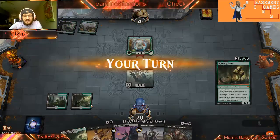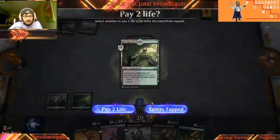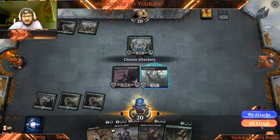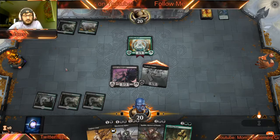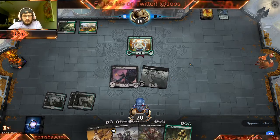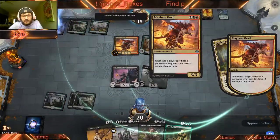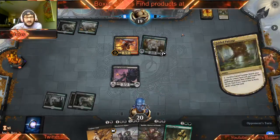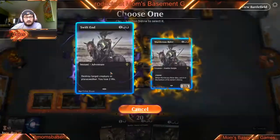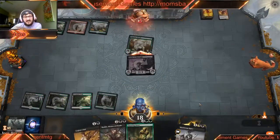Alright, cast that Paradise Druid you just found. Play this Order of Midnight, and then swing in for 1. Opponent's down to 19, we'll keep passing the turn right along. That's a weird play I was not expecting. We're gonna kill that Mayhem Devil. Swing in for 2, bring our opponent down to 17, pass back.